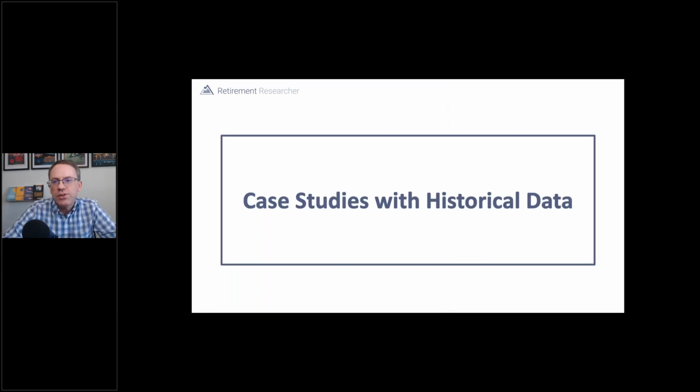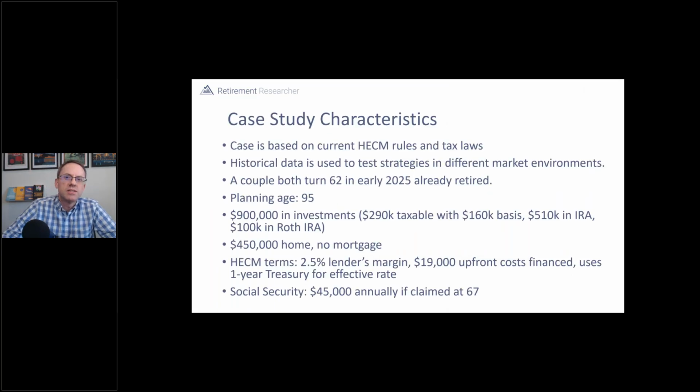Okay, getting into a case study to then see whether that intuition I was talking about earlier applies. This is based on current HECM rules and current tax laws, so it's 2025. I am going to draw on historical data going back to 1890, but that's just to get a variety of market scenarios. We're not going back in history and applying the tax laws or the HECM rules, because like I mentioned, HECMs did not exist until 1989.